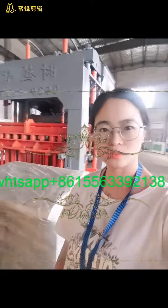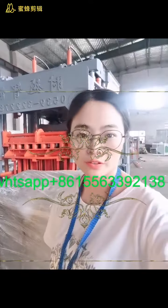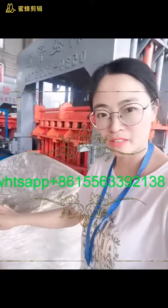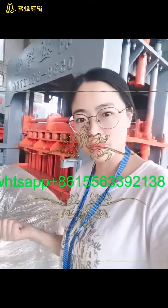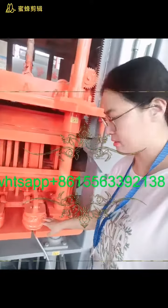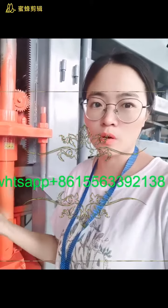Let's introduce one of our popular model block machines. This is QT1215. It is ready for loading. This is the PLC. It is packed. When loading in the container, it will be very safe. And it has the airbags. It can make the noise lower than normal design.